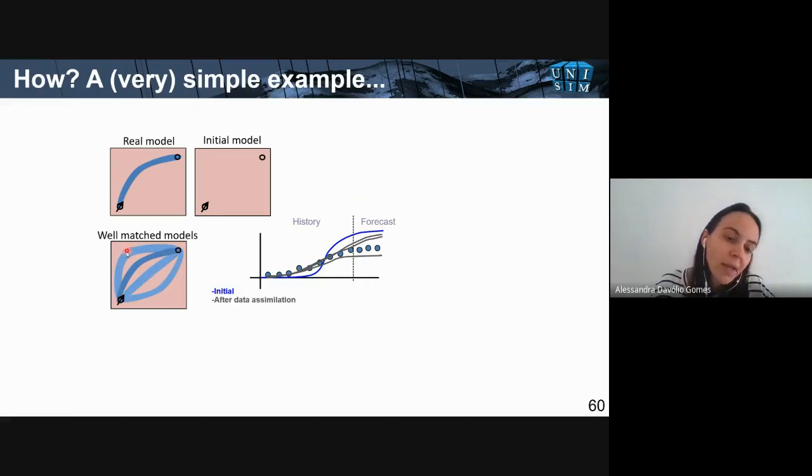So I might find all of these models as possible explanations. They can provide me a good match with the well data, with the history well data. But all of these models, although they have a good match, might give us a wrong forecast.